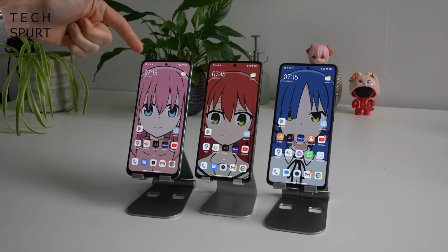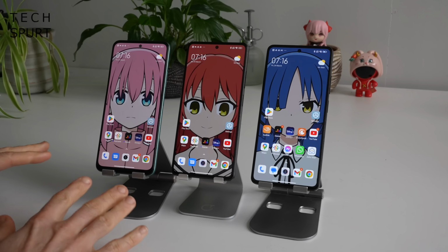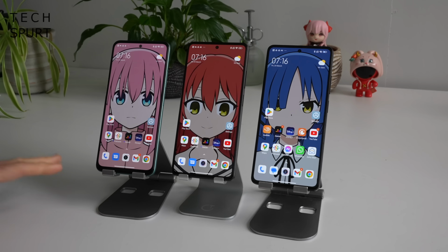Alright, so here they are all lined up in price order. The Redmi Note 12 5G, the Redmi Note 12 Pro 5G, and the Redmi Note 12 Pro Plus 5G. And yes, at the time I shot this video, almost 200 quid between the cheapest and the most expensive models, so as you would imagine, quite a few differences.